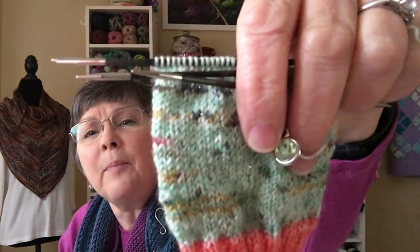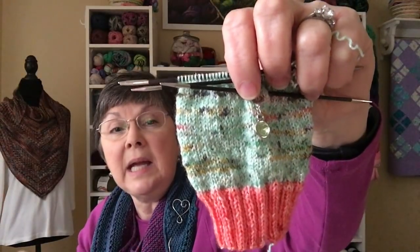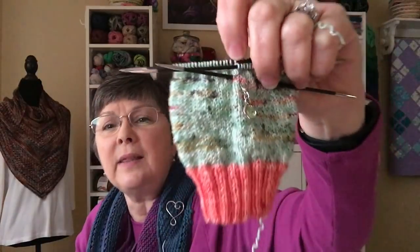This little progress keeper came with the sock set, the sock blank, the mini skein, and this, and it matches so nicely. So that was a really nice club to belong to. I enjoyed it. This was the last sock blank in that particular group that I did. So I'm going to do these as my take-along sock because I find it so easy to travel with this.